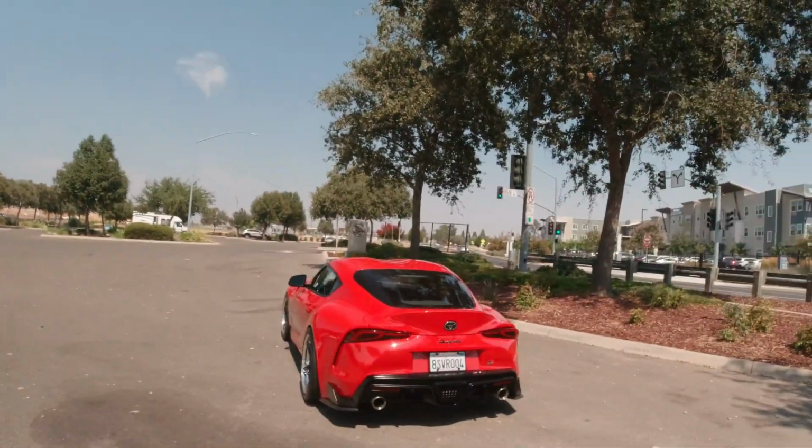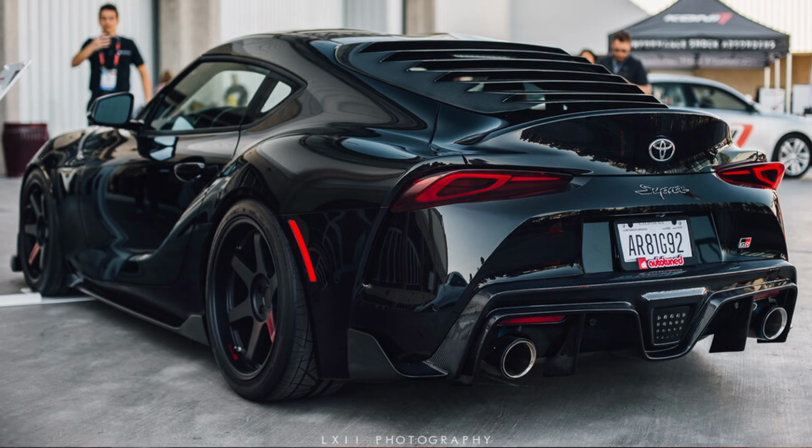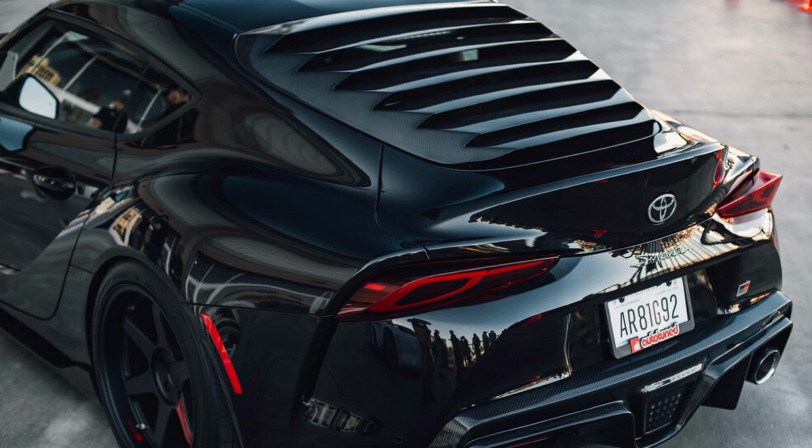But there is a couple of Supras that I've seen online that do have window louvers. There's actually one set that I really liked that was carbon fiber. Debating whether or not I want to get that. This is what those look like. I think they look pretty cool. Let me know what you think.